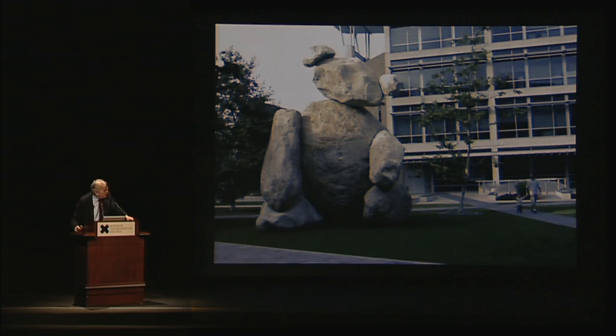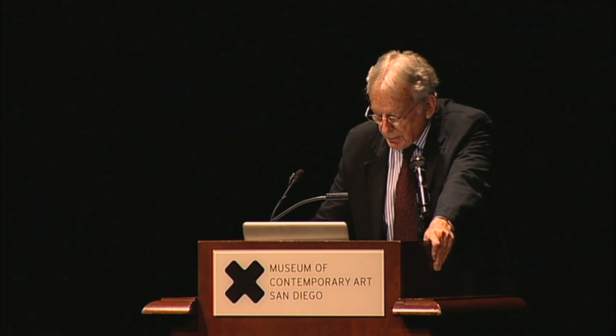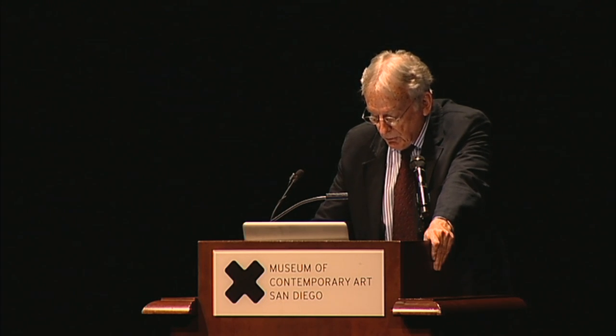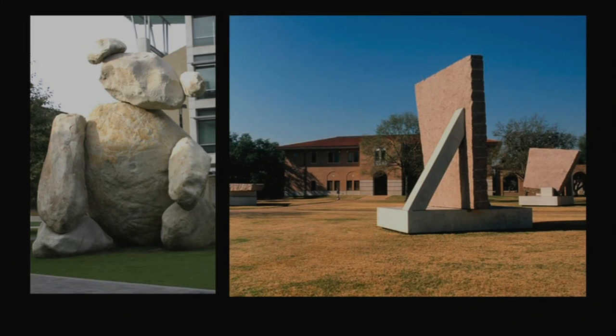The Bear by Tim Hawkinson is not exactly sneaky, but it is witty. It sits heavily on the ground in the court of the Jacobs School of Engineering, where young people come to do serious grown-up work. And putting these boulders together took a lot of engineering, as they quickly discover. For some students coming and going, it's a reminder that they were children not very long ago, and that they do well not to lose their childish curiosity and wonder.